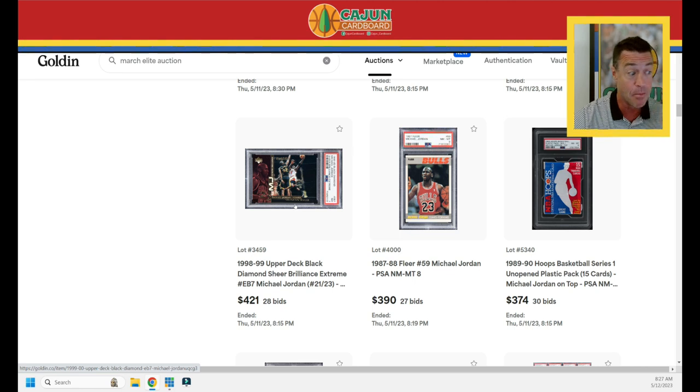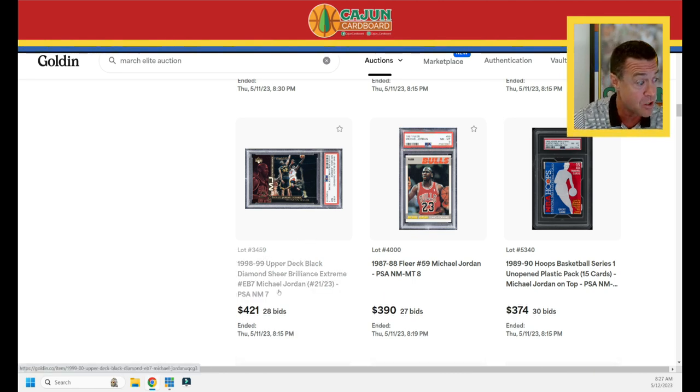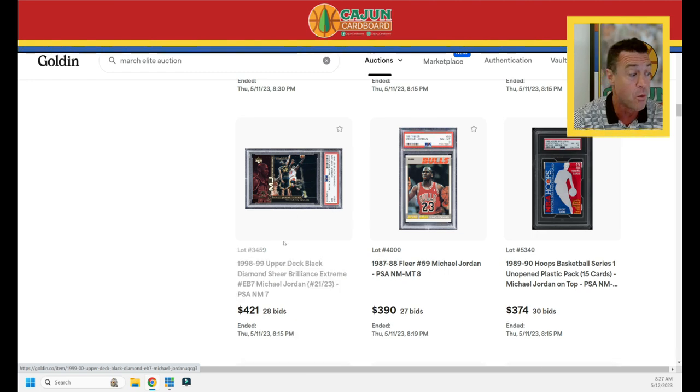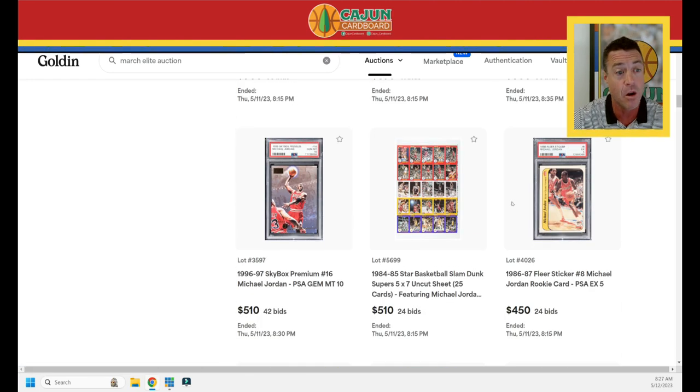A 1998 Upper Deck Diamond Sheer Brilliance Extreme. This card's only numbered to 23. It's from 1998 Upper Deck Black. I don't know anything about this card. 421 seems like a big number, but when you start talking about Jordan playing your cards from the 90s in Bulls uniforms that are serial numbered, you're going to get a big number. It doesn't even matter what the number is below the PSA label. It's going to be a big number, and 421 is a big sale there for that card.